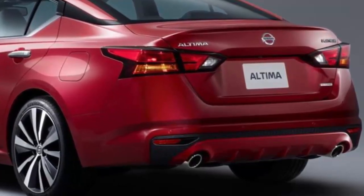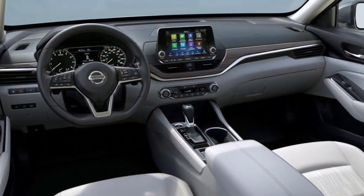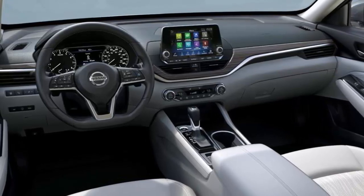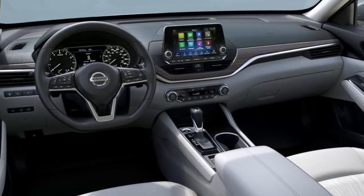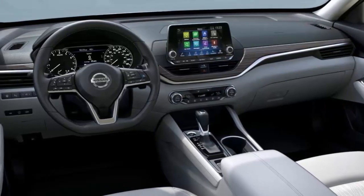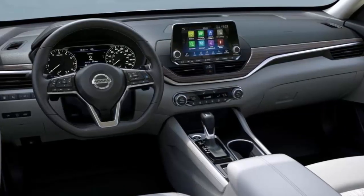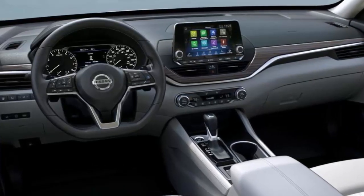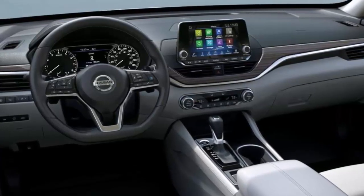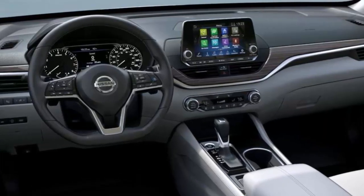Also new to Altima is some tech wizardry we recently sampled in a 2018 Nissan Rogue, ProPilot Assist, which eases driver workload by reducing the amount of driver acceleration, steering and braking input under certain driving conditions, such as single-lane highway driving. Although ProPilot Assist is the foundation for the autonomous vehicles of the future, helping drivers stay lane-centered, navigate traffic and maintain a set vehicle speed and distance from the vehicle ahead, Nissan emphasizes it is not a self-driving feature.